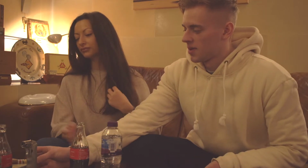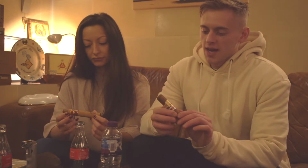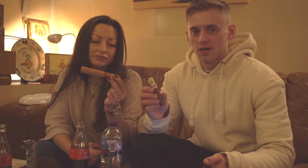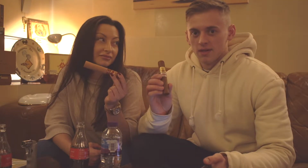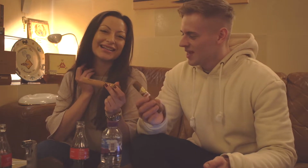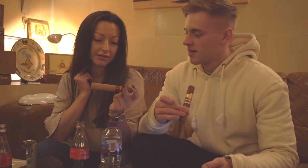We're down here at the Casa del Habanos in Teddington. I'm here with Hazel, and today we've got some very nice cigars recommended to us by Ajay, as per usual. So today I'm going to be enjoying the Bolivar Belgravia UK Regional Edition 2015, and Hazel has got the Romeo y Julieta.